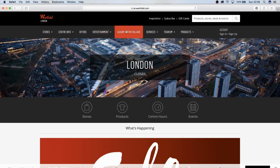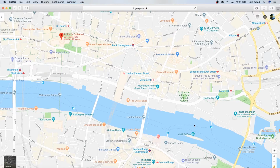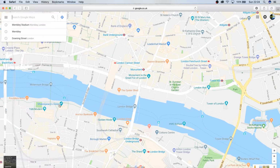Now the next 2-3 things are actually quite close. You want to go and see Tower Bridge, clearly, but you probably want to see that at night, so I'll come to that in a moment. But St Paul's Cathedral, Shakespeare's Globe and the Tower of London. Now the Tower of London, I'll start with that.